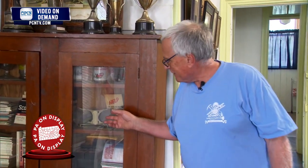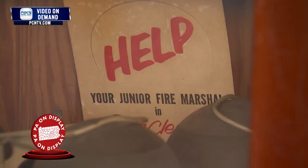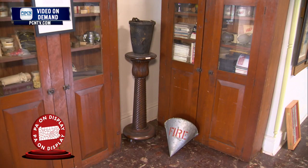Here in the cabinet, you see the early style of fire extinguishers. They're glass. Some would be mounted on the wall in industrial places, as well as some being carried by the firemen on their apparatus. And they would throw them at the base of the fire to help suppress the fire before the invention of the more modern fire extinguisher.